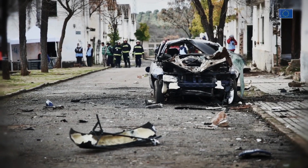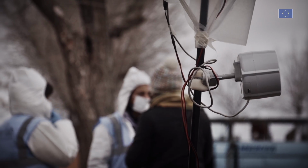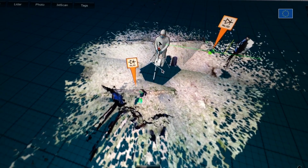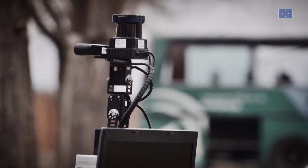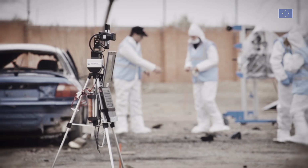In the first step, the communication and positioning module is deployed and the network established. The 3D scanning is performed to create the 3D model of all zones under investigation. The model is then sent to the command and control center.